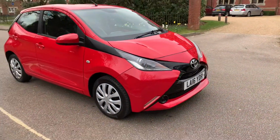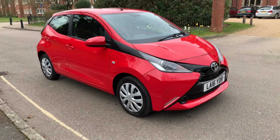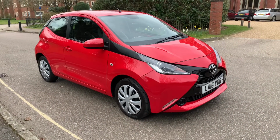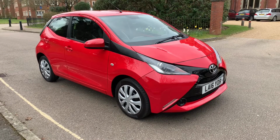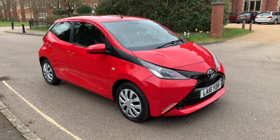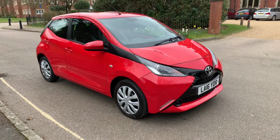This car will come to you with a new MOT, 12 months RAC Platinum warranty to the value of the car, 12 months RAC breakdown cover. Also, we're doing a free delivery service up to 100 miles, and this car is zero road tax.